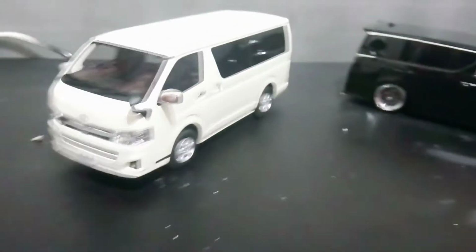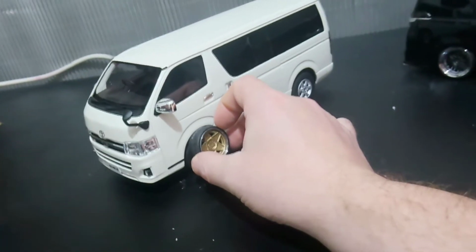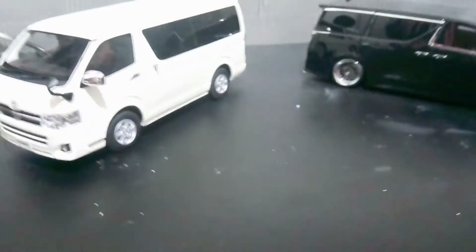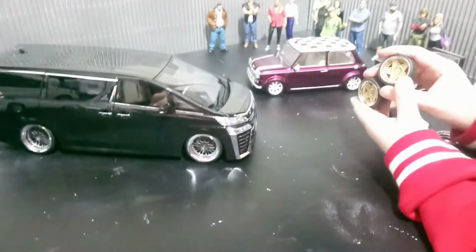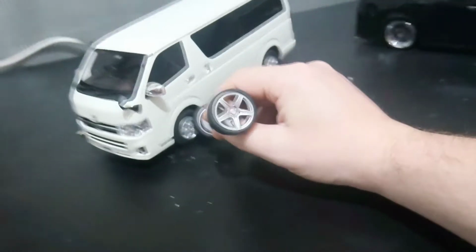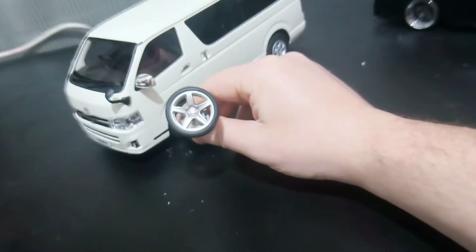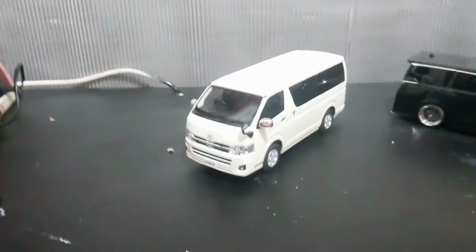But look, we could take nice alloy wheels and put them onto the Hiace. Make the Hiace look nice. Daddy painted these lovely golden wheels. Well, did I paint them gold? Look, we've also got Toyota Supra wheels. Maybe they would look okay on the Hiace. I wonder. We'll see.